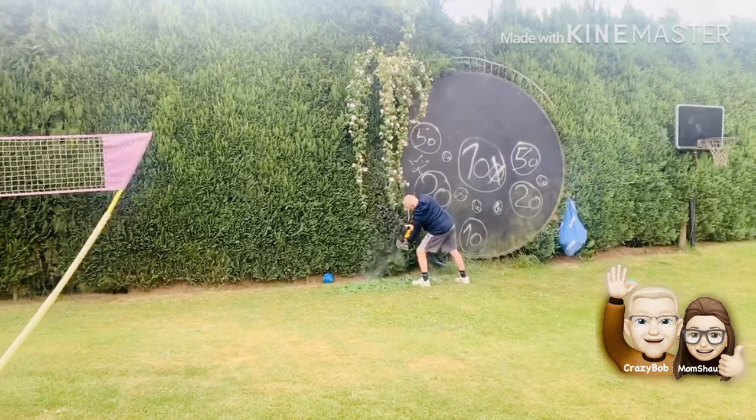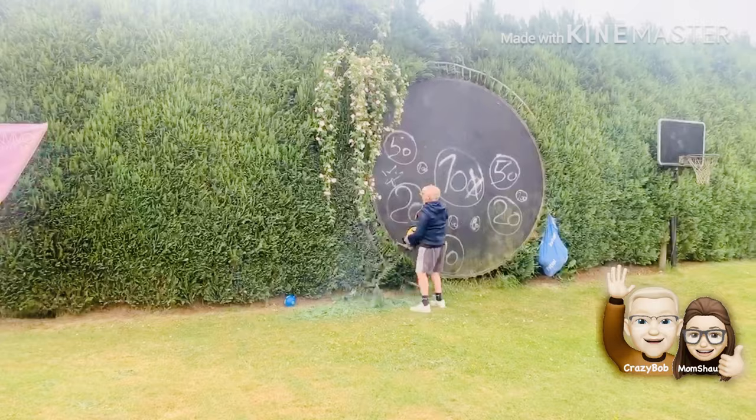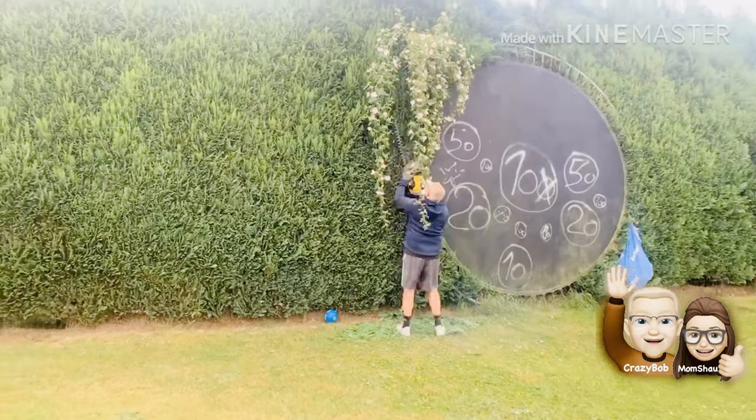So this is how he trims the plants, the fence.